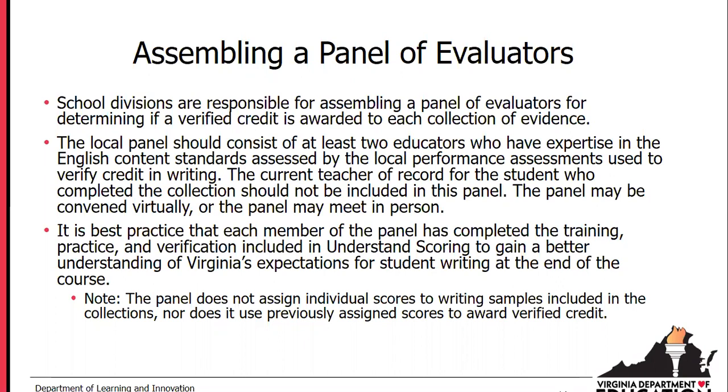And again, as a note, the panel does not assign individual scores to the writing samples here. At this point, the panel is only determining if verified credit is awarded to the collection as a whole.